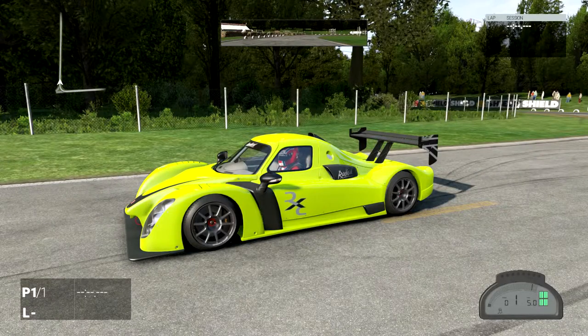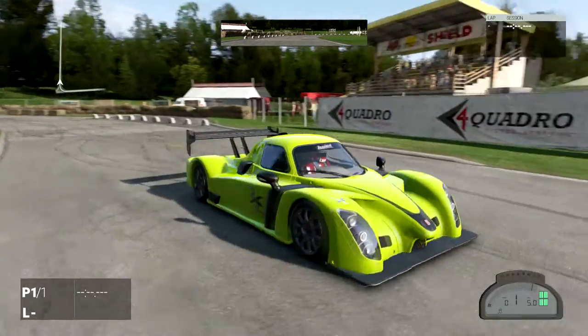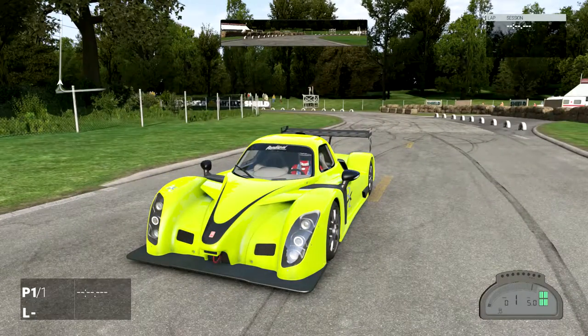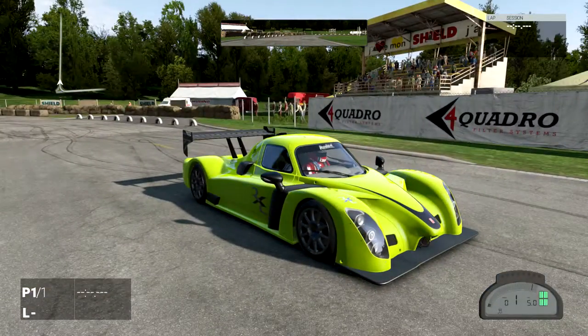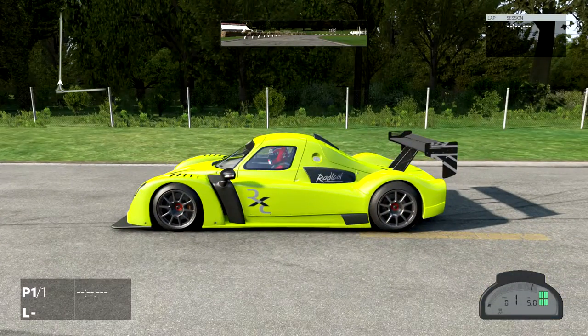I am Matinho, and welcome back to part 3 of the Renault Sport update, DLC showcase, whatever you want to call it. And this time we're in the free DLC car, which is the Radical RXC Turbo. And we're at the full-blown Rouen circuit, so we're going to see what we can do in this thing, but it does sound absolutely fantastic.